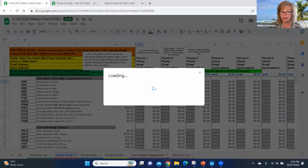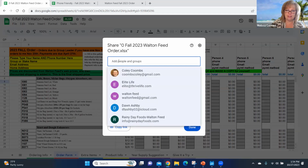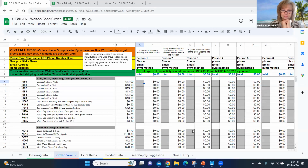You click share. And then you type my email address in here, which is myfsfavorites@gmail.com. Oop, let me hurry and get out of that. Okay. So just type in myfsfavorites@gmail.com, and then I will get an email with a notification and a link to your spreadsheet. And then I download it as an Excel spreadsheet, and then I can manipulate it the way that I want to and need to upload it into Walton Feed's ordering system.